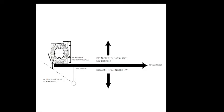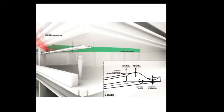And then, a more detailed look at it: the idea is that this shade would be visually concealed behind the light shelf from the user. We could have dynamic shading below and permanent clerestory above to reflect light deeper into the space. And then just a quick look at the parametric model that we put together with Grasshopper, being able to control things like the profile curve, the rotation, the height above the floor, the depth from the glazing. You get the idea, but we just wanted to test a range of possibilities here.